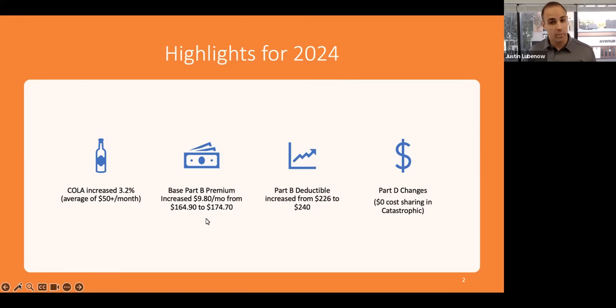Some of that, however, will be offset by what CMS announced, which is the Part B premium is increasing roughly $10 a month from $164.90 up to $174.70 per month. And that's the base amount. If you're in a higher income bracket, we're going to discuss what the impacts are to you for the Part B premiums. The other big change was the deductible for Part B.